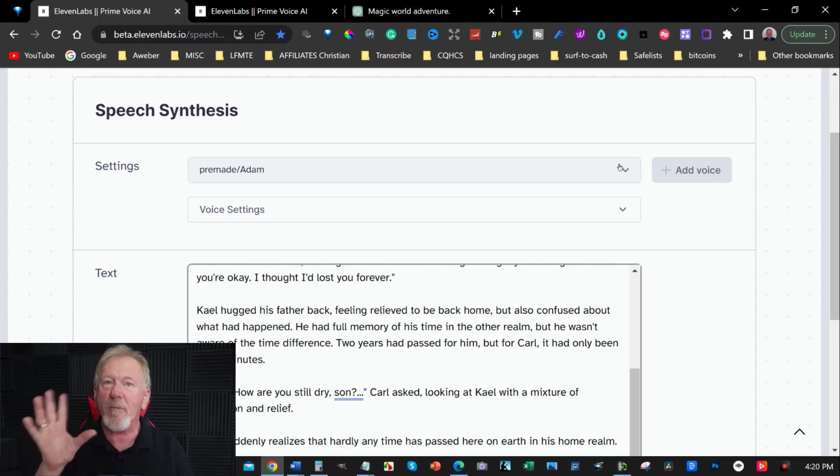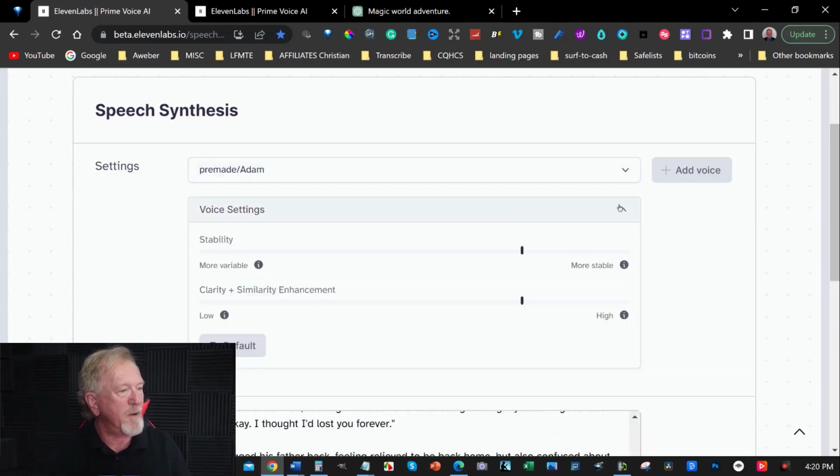Now that's just Adam. You might be thinking, well, Adam's pretty cool, but let me show you some of the settings before I go too far. This is on the default setting, which is stability 75 and clarity 75. Now, if you were to reduce the stability, you'll end up with a higher voice intonation, but the clarity setting here will make it a bit clearer.